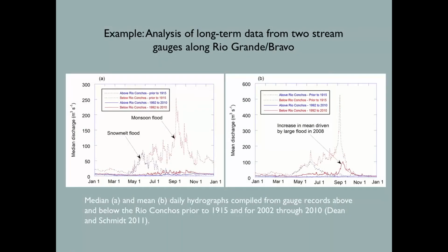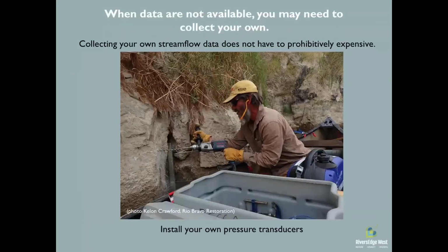And then when you have data readily available, what kind of analysis might you do? We go through a few examples too of, if you're lucky enough to have a couple of streamflow gauges with long-term records, what might be a useful analysis that would give you some great insight. And this is an example from Dean and Schmidt, who looked at pre and post dam development along the Rio Bravo and what that actually meant for hydrology along the river, and how that portrayed to current conditions.